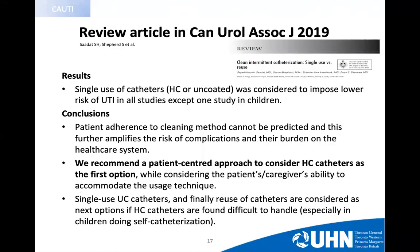This is an article that I actually wrote with some of my fellows and students, and we looked at single-use catheters, hydrophilic versus uncoated. And we actually found that they did impose a lower risk of infection in pretty much all studies, except that one in children. And so our recommendations were, patient adherence to a cleaning method is really unpredictable. Sometimes we recommend boiling or dipping it in vinegar or washing with soap and water, and you can't assume that everyone's going to do it the same way. And so that's really going to amplify the risk of complications and their need to access the healthcare system.